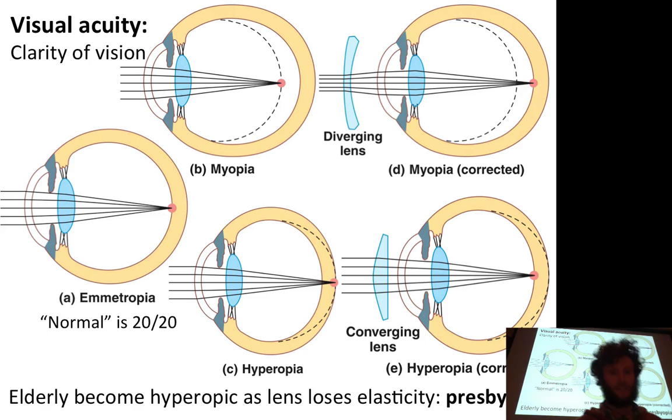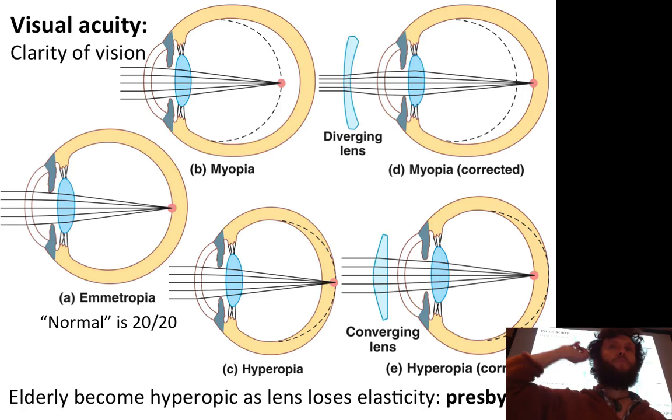Here are some different problems with your visual acuity. You can have myopia, or nearsightedness. That means you have a hard time visualizing things that are far away, and they use a diverging lens. So in an uncorrected myopic person in panel B, the focal point is in front of the retina, making anything far away look blurry. You put a diverging lens on it, and it throws that focal point back onto the fovea for clear vision.